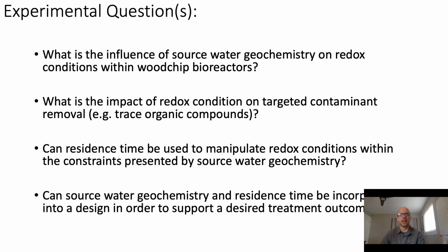We hypothesized that the redox conditions within the system, manipulated through nitrate concentration and hydraulic residence time, would create environments more conducive to the removal of specific trace organic compounds, providing an opportunity to understand the potential for saturated woodchip bioreactors as a standalone technology.